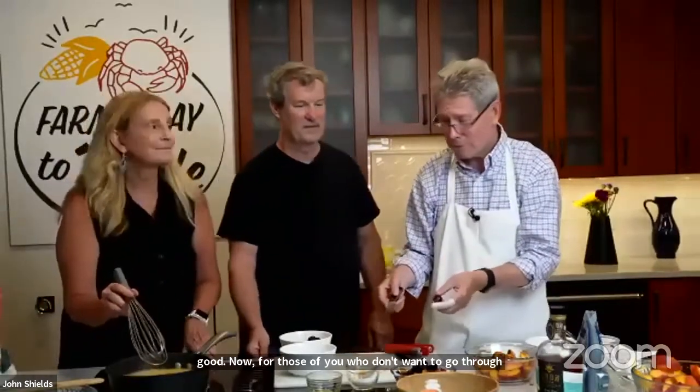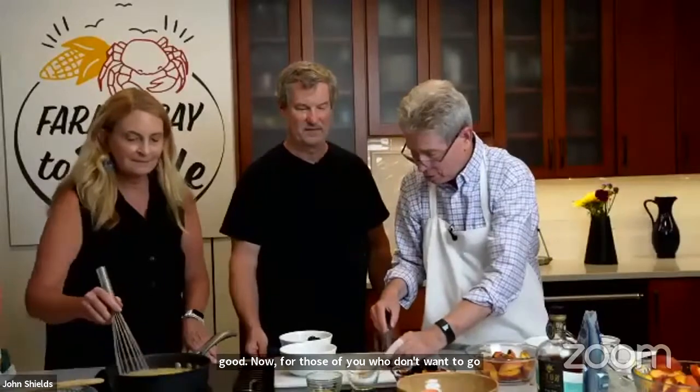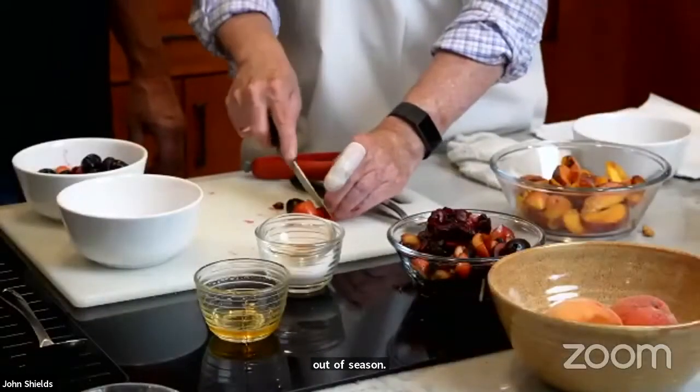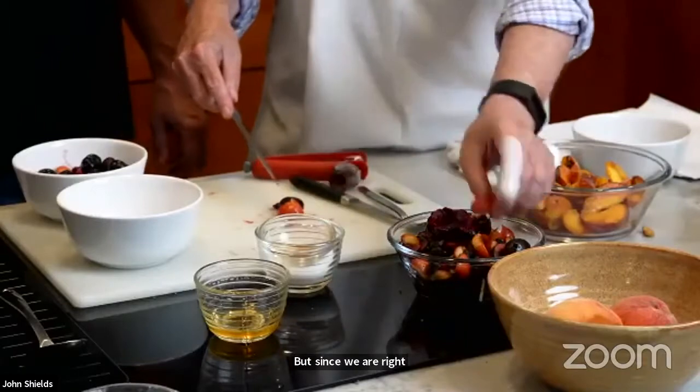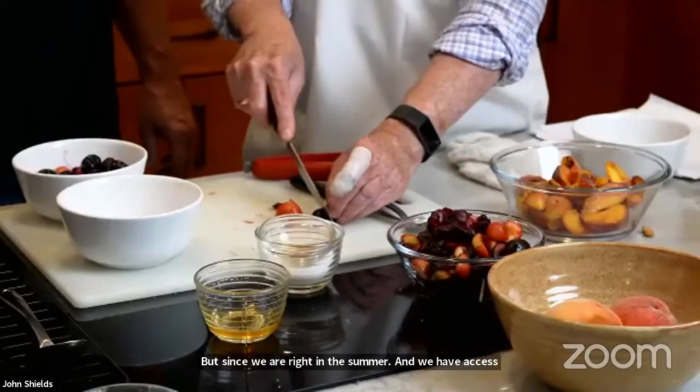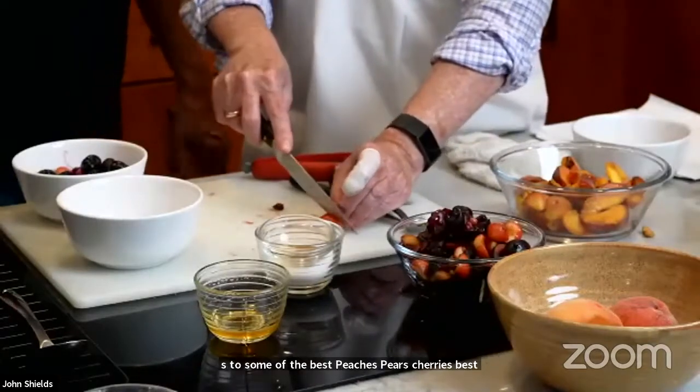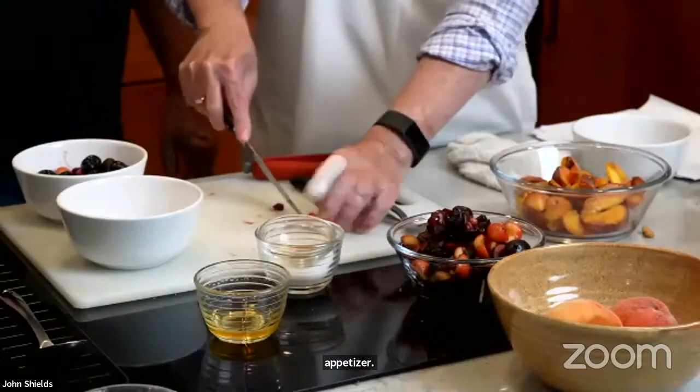Now, for those of you who don't want to go through quite everything that we went through, especially for the cherries, if it was out of season, you could also use frozen cherries. You can sometimes get the pitted frozen cherries, and they will work quite nicely in this recipe as well. But since we are right in the summer, and we have access to some of the best peaches, cherries, apricots, plums, best everything you can imagine, we're going to use what's in season, right?